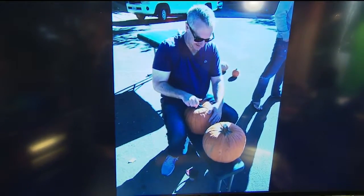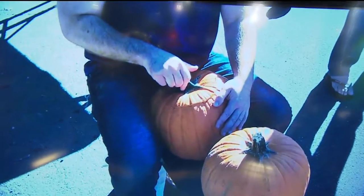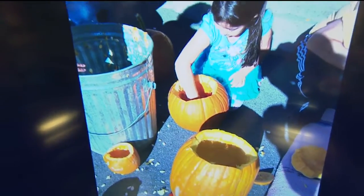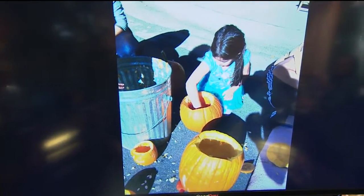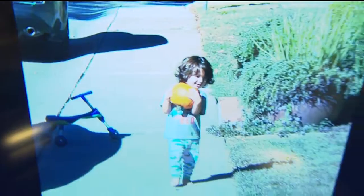So we tried to be a little organized. It's kind of a dangerous way to cut a pumpkin. That's a good idea. I'm guessing he's done having children. Sure. There's my daughter cleaning it out. Mom, are we done with it yet? Oh my goodness, right? There's Julio. He's bringing his own pumpkin.